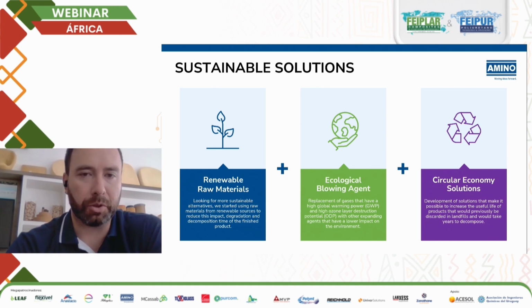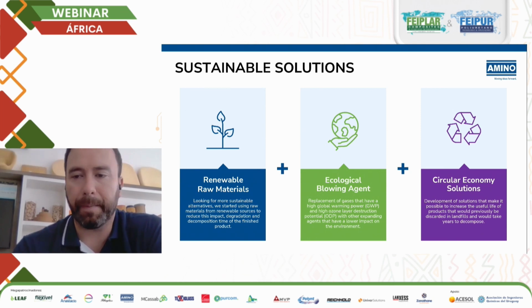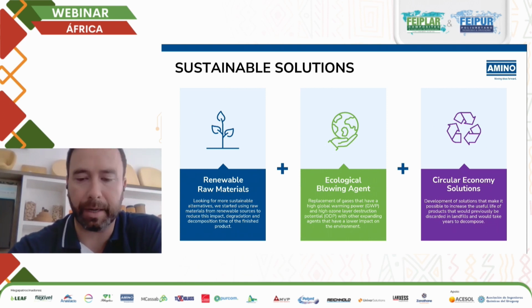Then we have the circular economy solutions. Amino has developed a range of solutions that seek to repurpose parts that, instead of going to waste or discarded in landfills and taking years to decompose, to break down, we can reuse these parts.